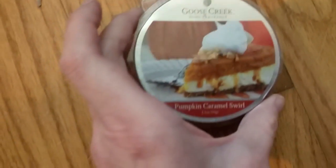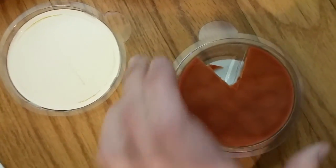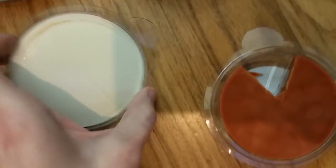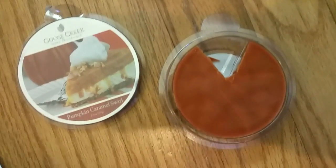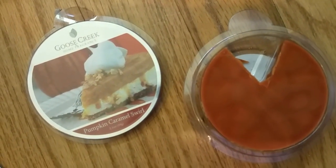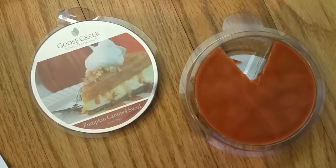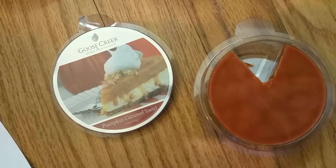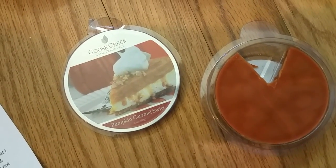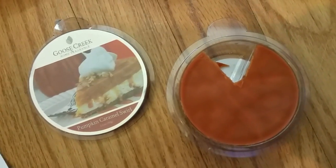Next we have Pumpkin Caramel Swirl. And the scent notes are a warm and scrumptious creamy caramel treat with notes of sweet orange pumpkin, pumpkin puree, buttery vanilla, and brown sugar. This is a yummy, milky caramel with a rich, buttery brown sugar note and what might be a smidgen of coffee, but it's probably actually the pumpkin. Again, I had not read the scent notes at this point.